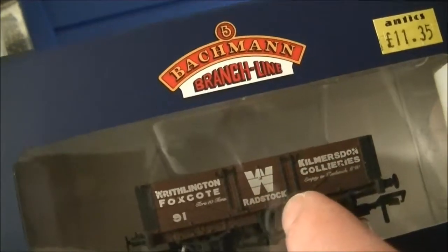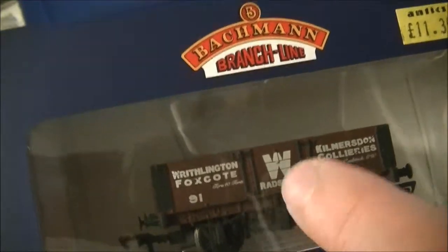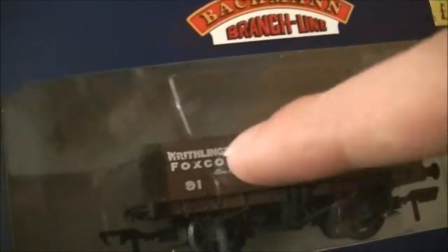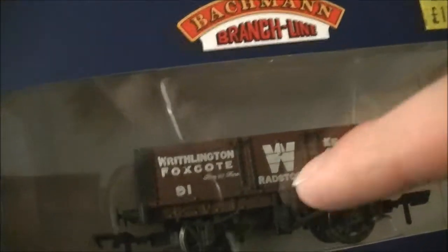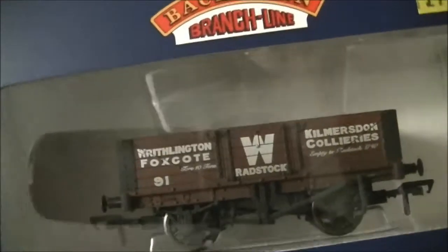Also, Radstock was one of the key stations on the Somerset and Dorset, and Writhlington was the colliery which served the Somerset and Dorset, basically. It was one of the collieries along the line. So she was just a must-have sort of thing.